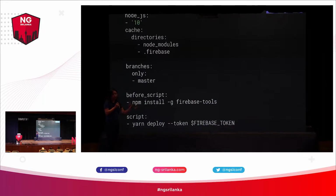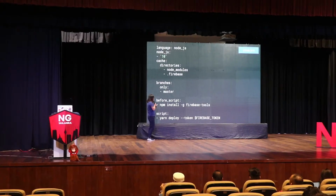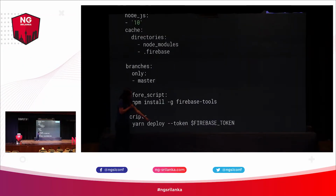But for you, if you are using Azure, you need to install some Azure tools here. And then this is the script that we run. We run yarn deploy and pass it the Firebase token. This yarn deploy script will trigger the build, and if the build is successful, it will trigger the deployment. Then our website will be updated.